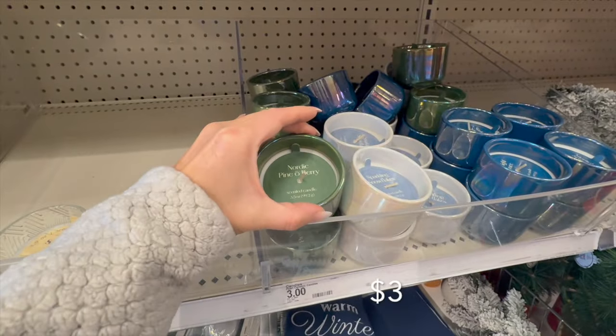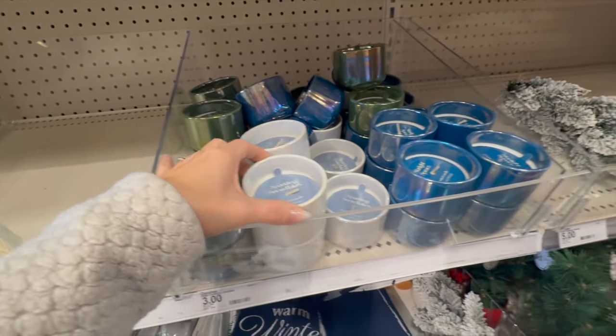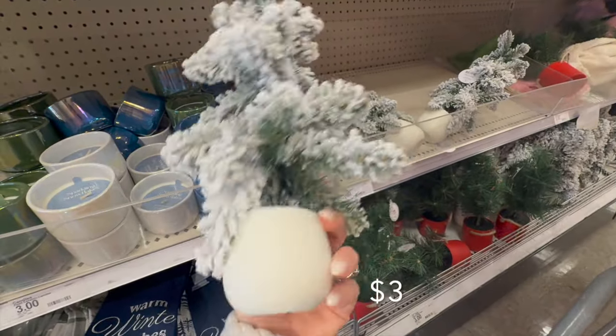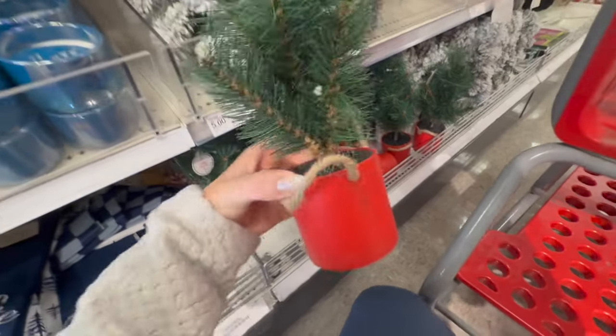They had 3 different types of candles here. These are really nice to put in little spots, maybe on your vanity, in your bathroom, behind a toilet. Those are just really cute and they smell great. I thought this little tree was so pretty for $3, and they also had this red one here.